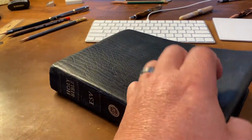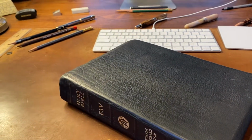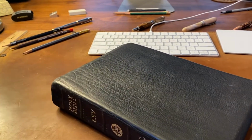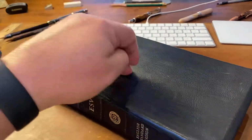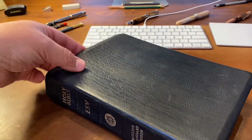And to be honest with you, I haven't felt anything this soft until my recent Schuyler ESV Quentel. And it's still not this soft, but for goatskin, it's a different feel. But this calfskin is absolutely unbelievable. If you can find this calfskin in a used Bible from 2007, I would recommend that you pick it up.